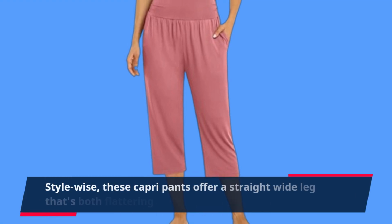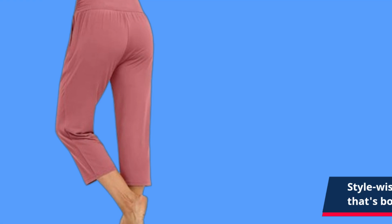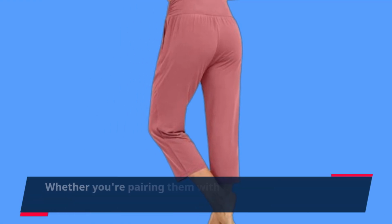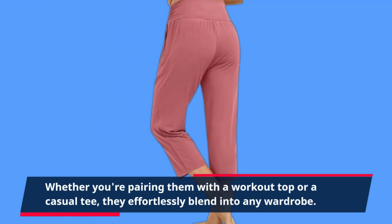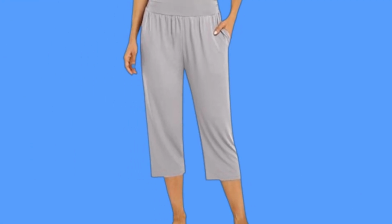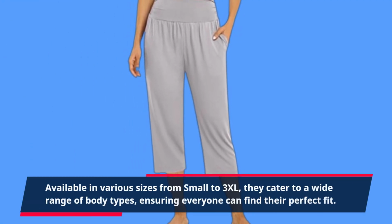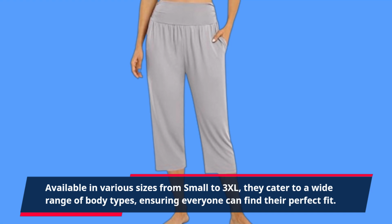Style-wise, these Capri pants offer a straight wide leg that's both flattering and versatile. Whether you're pairing them with a workout top or a casual tee, they effortlessly blend into any wardrobe. Available in various sizes from small to 3XL, they cater to a wide range of body types, ensuring everyone can find their perfect fit.